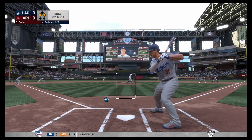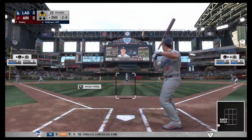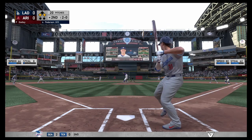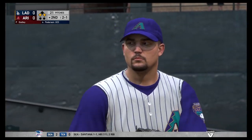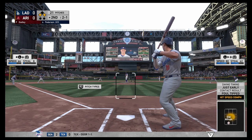1-0 count. Knuckle curve, and 2-0, off the outside corner. Boy, he better get it back together quick because he's got 2 guys on already. He's starting to lose the location of the strike zone. He's got to throw a strike right here. 2-1 after the changeup right there. Godley has become known as a guy that's tough to take deep. So many starting pitchers find themselves snake-bitten by the gopher ball, but he really limits that.